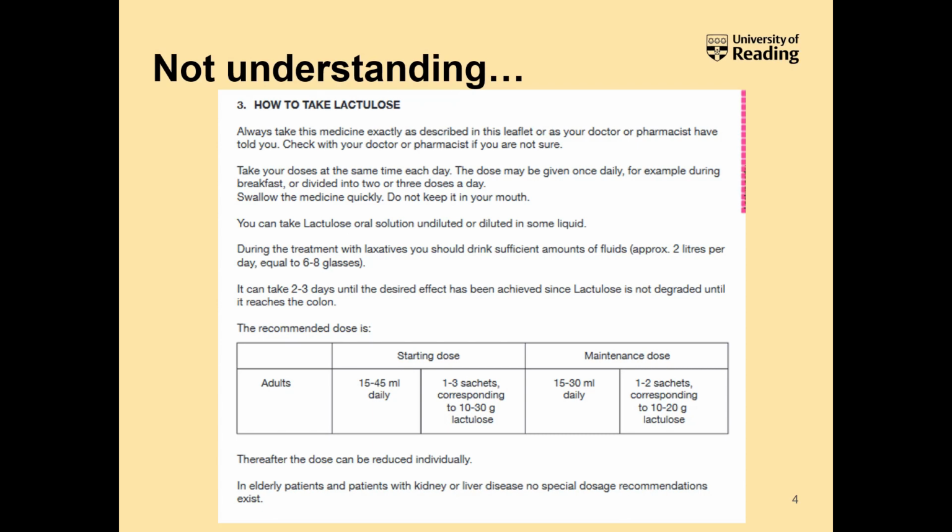For instance, the sentence about during the treatment with laxatives, you should drink sufficient amounts of fluids. That could be potentially a little bit confusing. I think if it said during treatment with lactulose, you should drink sufficient amounts of fluids, may make it a bit clearer. And then we've got the dosing, and it's actually dosing for 2 different products. But this could be a bit confusing for some patients if they've been given the liquid or the sachets, but they've got instructions for both. Some patients could get a bit confused.